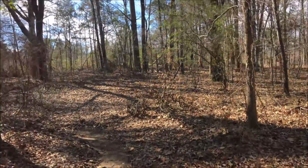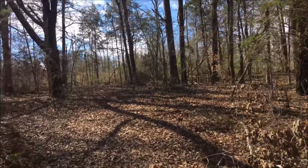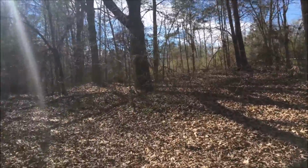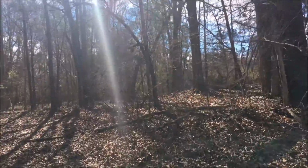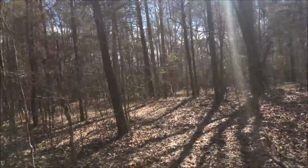Overall, this trail's a pretty wide path. Looks like it's pretty lightly used other than a few horses. I haven't seen any human footprints around. And this southern loop's been pretty flat as well.